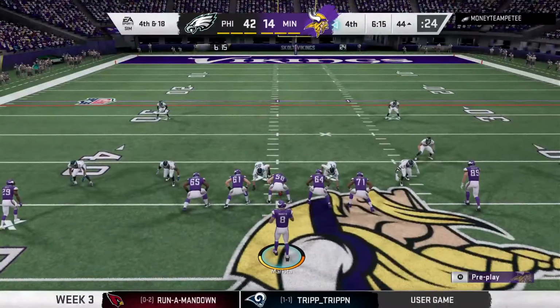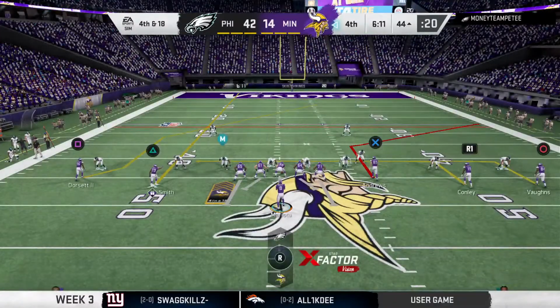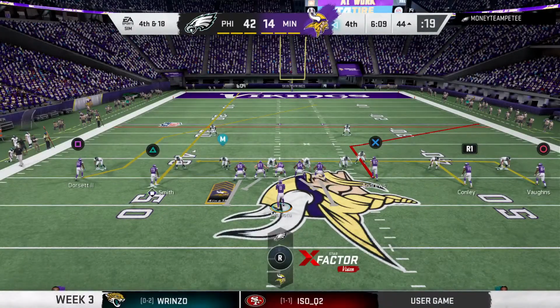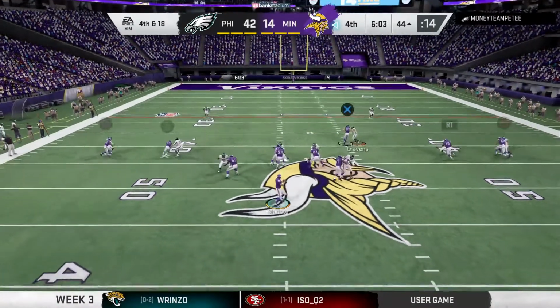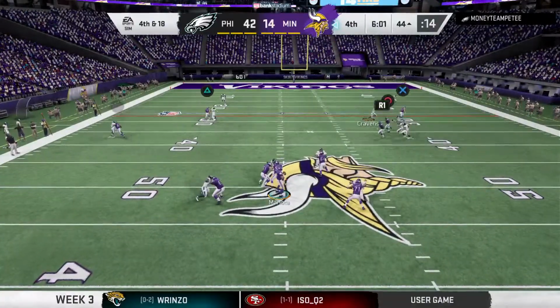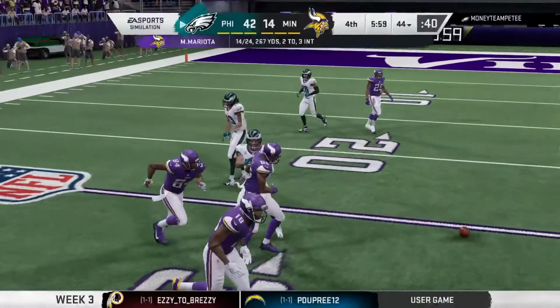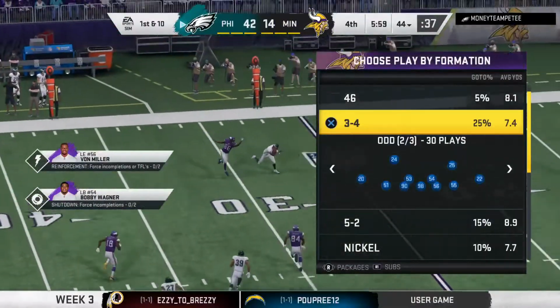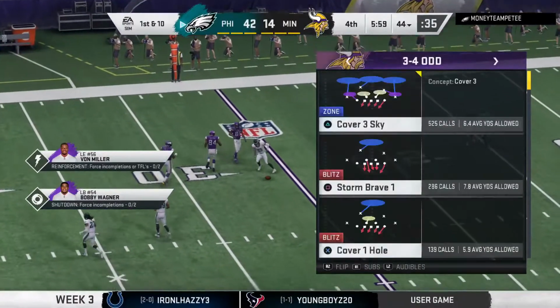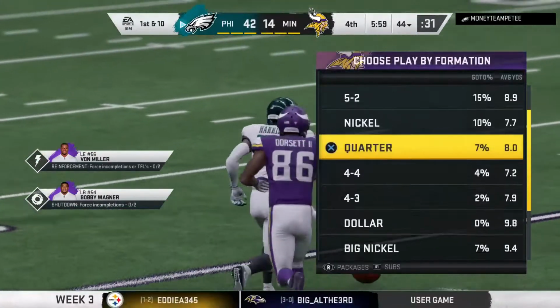Their already slim hopes are going to ride on this one. They'll go on 4th down. Mariota to throw for it on 4th, and this is incomplete. The Vikings unable to convert here on 4th, and the Eagles defense able to hold. So they've gone for it twice now on 4th down in this game, and both times unsuccessful.